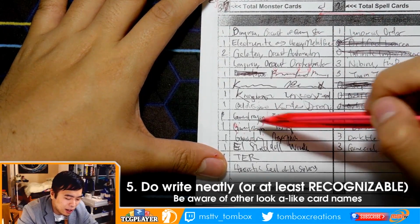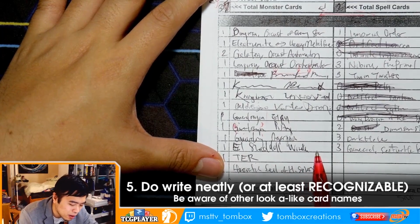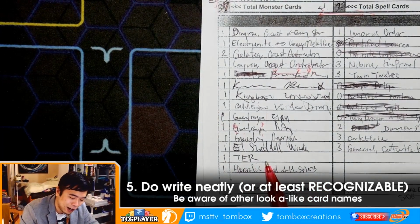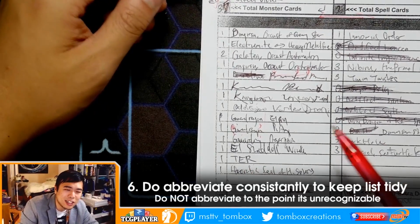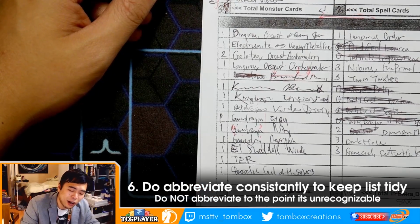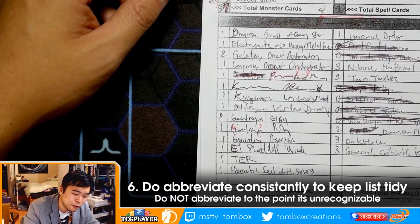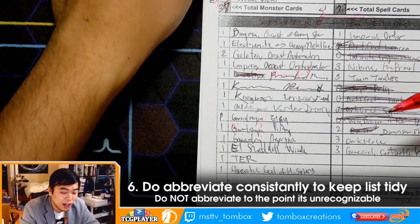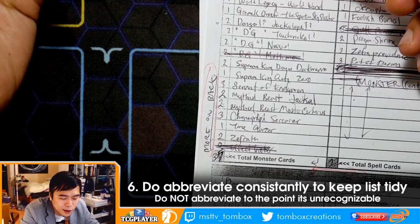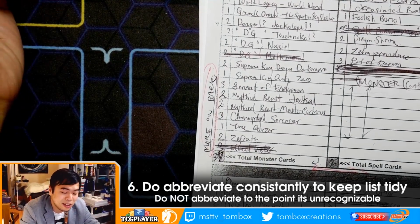Other than that, there's Guard Dragon LP, Guard Dragon Pisty, Agripane. There is an El Shaddai Winda. This one here, TER. What is this TER? I've seen a lot of people just do this and expect people to know. TER is not good enough for Thousand Eyes Restrict. I can tell you that much. If you're going to cut stuff short, you can cut it short like OC for Orcus. Mainly archetype stuff is super easy to cut short because that's consistent.